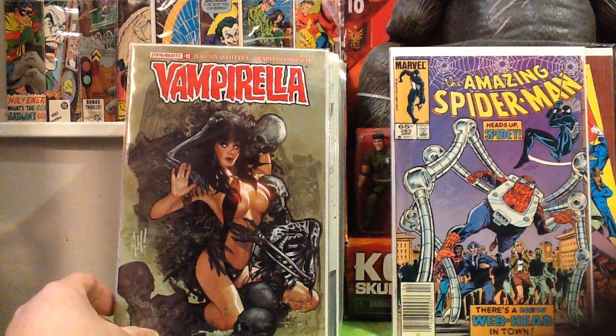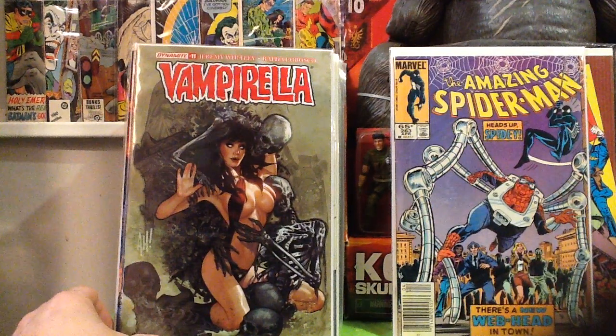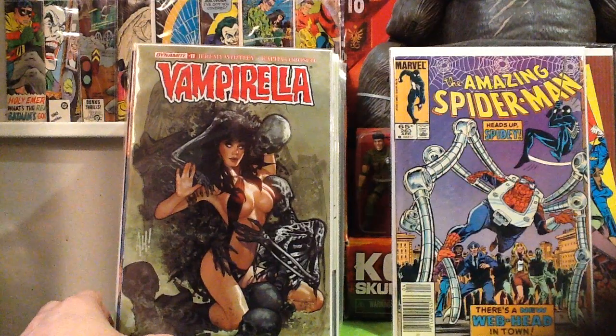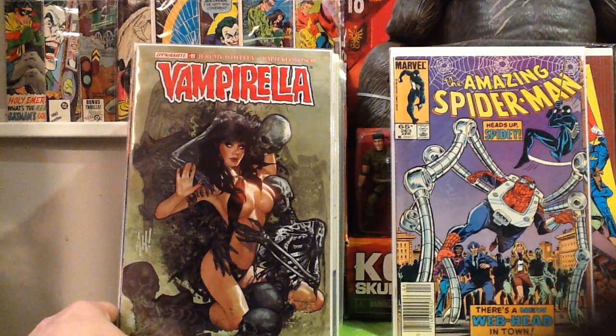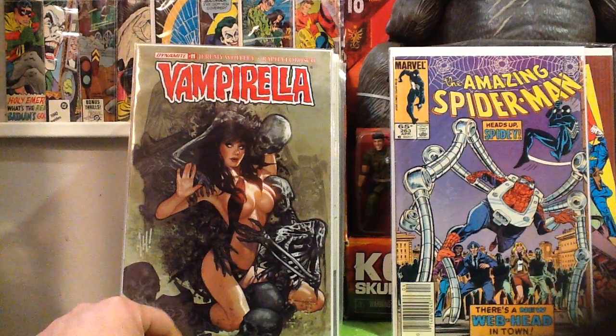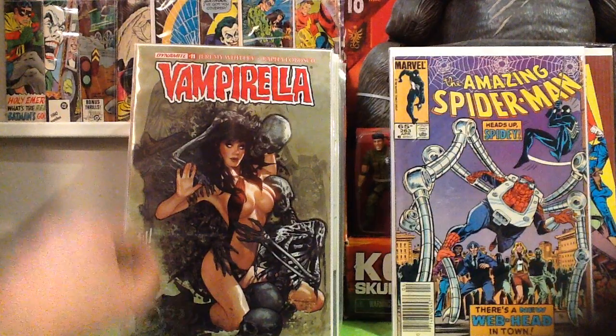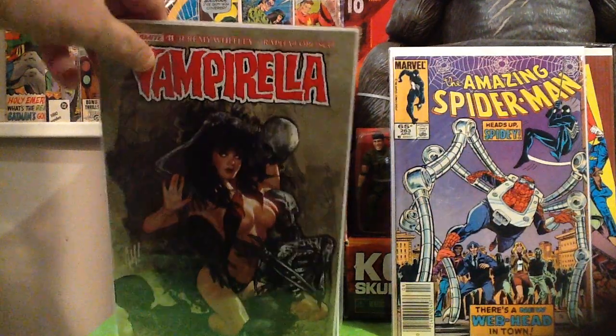I ordered this online. It's a store exclusive. I'm not normally a fan of store exclusives, just because they're a pain in the ass, I think, to get, and I don't even know about them two-thirds of the time. But I had seen this on Instagram, and I'm a big Adam Hughes fan, and the price was right, so I picked this up, Vampirella #11.